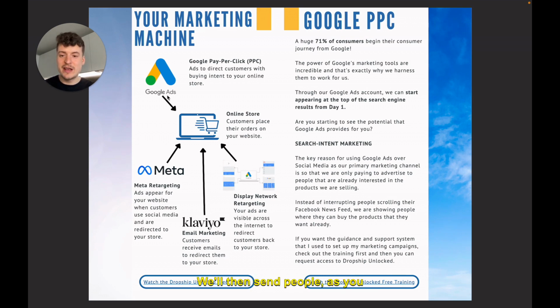And that's what we'll do. We'll then send people, as you can see in this diagram, from our ad to our online store. So directly to the most appropriate page for what people are searching. So whatever product they're searching for, perhaps it's a barbecue and it's specifically a gas barbecue with a certain type of grill, we can send them directly to the exact product that they're already looking for and take them to that page on our online store.